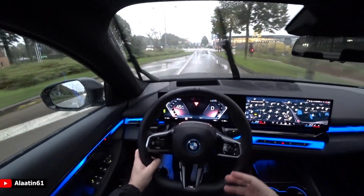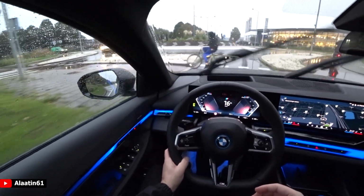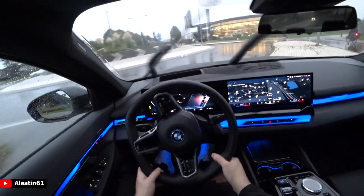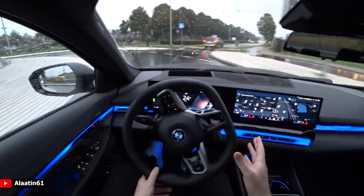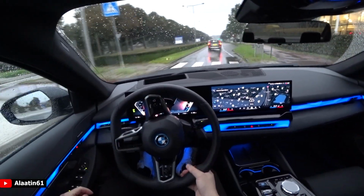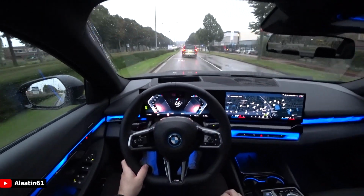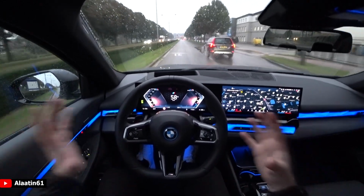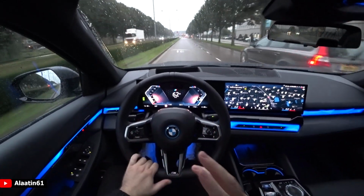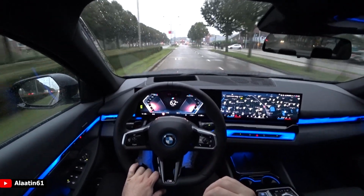The diesel has 197 horsepower. The petrol 520i has 208 horsepower. There will be 6 cylinders available for the 5 Series again. What I really like about the new 5 Series, the same car is available with a petrol engine, diesel engine or an electric version. That's really nice.